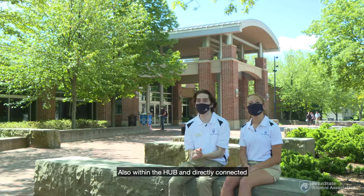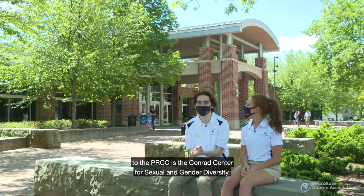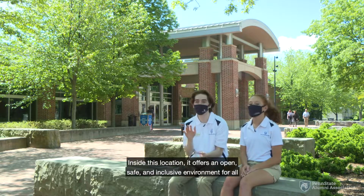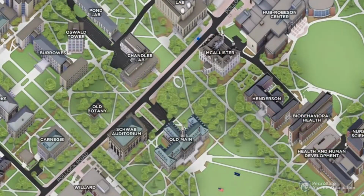Also within the Hub, directly connected to the PRCC, is the Conrad Center for Sexual and Gender Diversity. Inside this location, it offers an open, safe, and inclusive environment for all those students who identify as gender diverse.